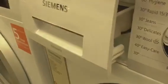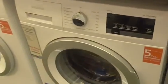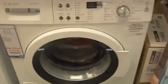That's just a broken drawer or something. So these are the IQ Drive X class that we've got here. Probably pop them in just there, I think. But I think the drawer is a bit stuck on the Siemens.